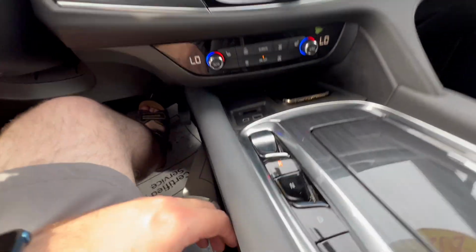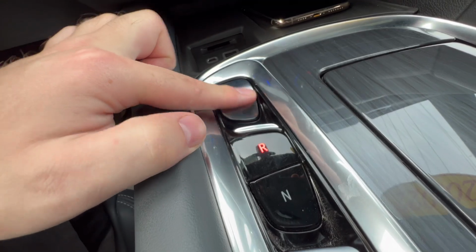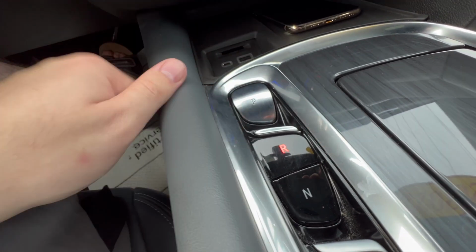Yeah, basic backup camera. And then for park, all you have to do is push the aluminum bright... Actually, this does feel like real aluminum this time. Just push the P, and you're in park.